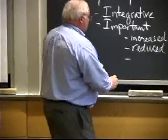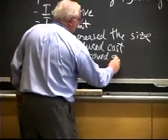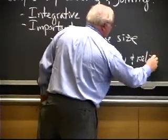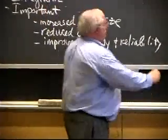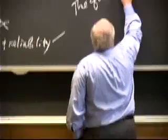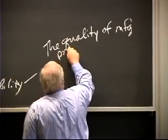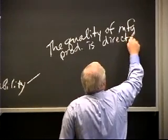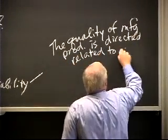So it's also improved the reliability. In fact, I often say that the quality of a manufactured product is directly related to the quality of the joints.